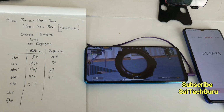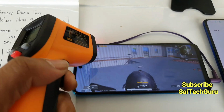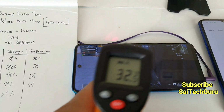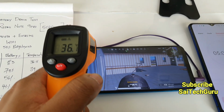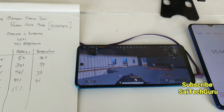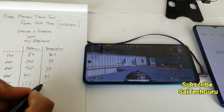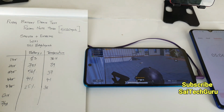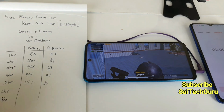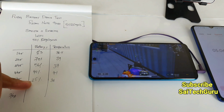So let me take the temperature readings as well. As you can see, friends, 34, 33, and 35, 36. So the temperature is increasing and decreasing steadily, as you can see here right now. So let me write down the temperature as well here. 36 degrees, friends, right now at the moment. And again, I'll be back, friends, after 1 hour, and let's check whether it will survive the 6 hour mark or not.